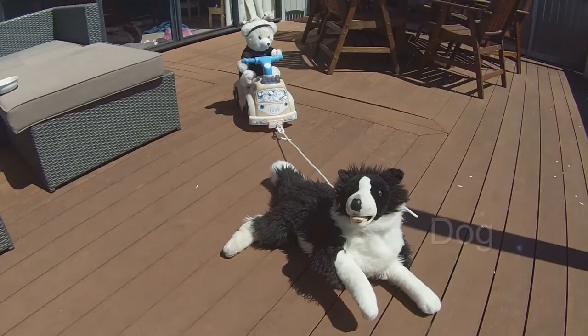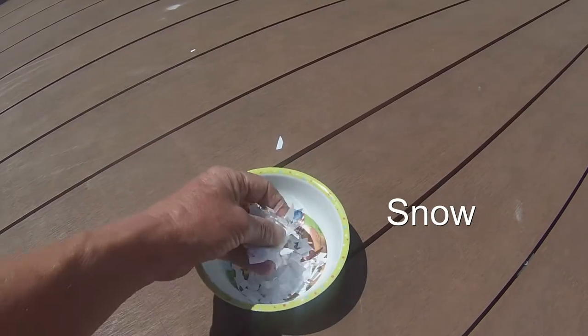Now, the first thing you need for dog sledding is a dog and a sled. And it's also great to have some snow.